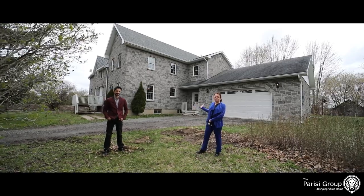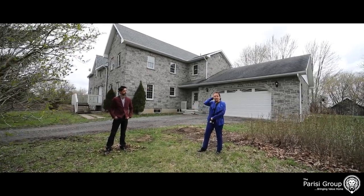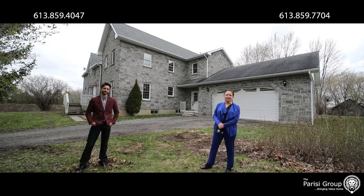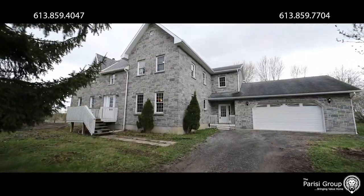This is a great five-bedroom, two-story home with two full baths and great-sized rooms. Super for growing families or multi-generational families living in the country. It's situated on 5.14 acres, zoned rural.